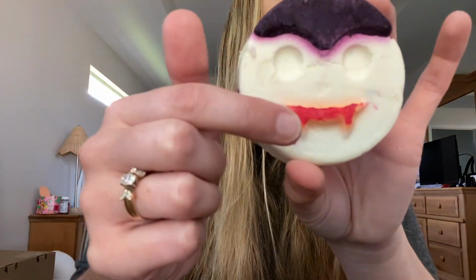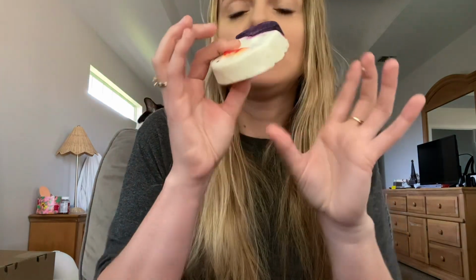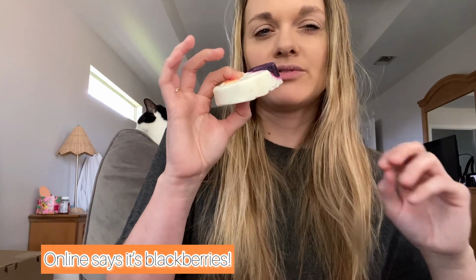But he is so cute. Look at his little red teeth and everything, and the little purple. Very, very cute. Smells, of course, great. It kind of smells like, I'm not gonna lie, the purple part for me actually does have a bit of a grape scent to it, but it's a little bit fruity at the same time.